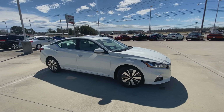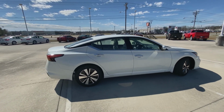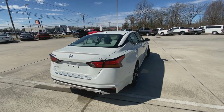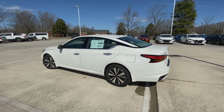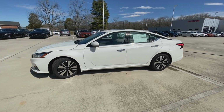Here we have the 2021 Nissan Altima. This one is front wheel drive, comes with the SL trim level. And this color is pearl white tricoat. And the interior consists of gray leather. Your powertrain is going to be a 2.5 liter naturally aspirated 4-cylinder engine, made it to a CVT.